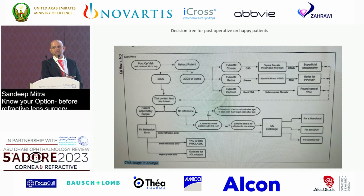So this is just a nice way to explain what to do if you have a problem after a multifocal lens. If you have a patient who is not satisfied, then immediately don't jump and try to explant these lenses. There could be multiple reasons. Starting from the ocular surface, it could be just simple dry eyes, which you can treat, or it could be a corneal problem, which can be treated with laser, or it could be a retinal problem, which a retinal colleague can help you with, or it's a capsular problem. So don't try and crack the capsule in all patients. Be careful what you do. Most of the cases you can circumvent without removing the lens.